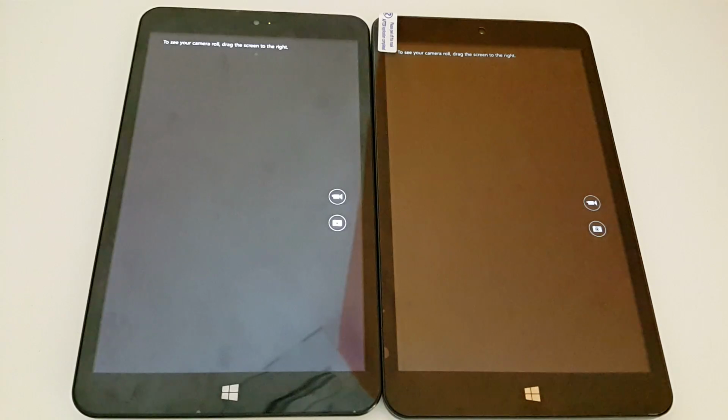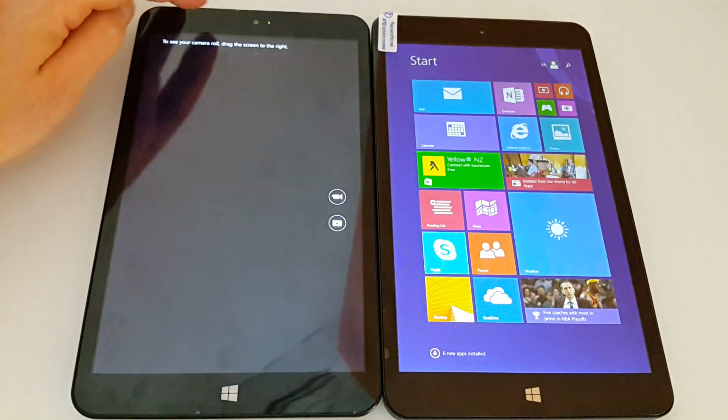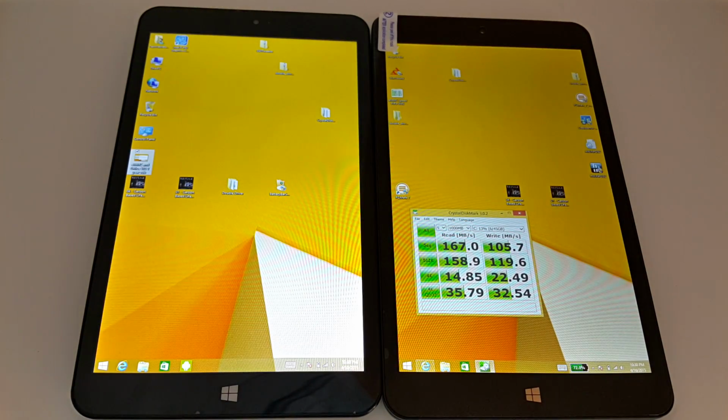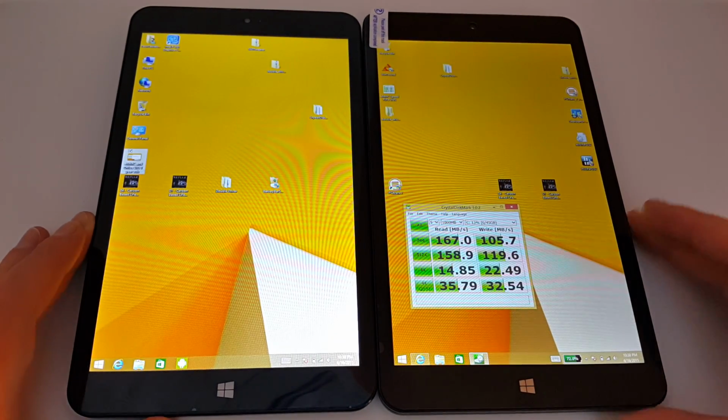If you need larger storage, then the PiPo is the only real option. Really, if you want 64, then it's the only 8-inch tablet I've seen that has these kinds of specs. They're slightly better specs. Other than that, both of them are running dual boot, as I mentioned to begin with.